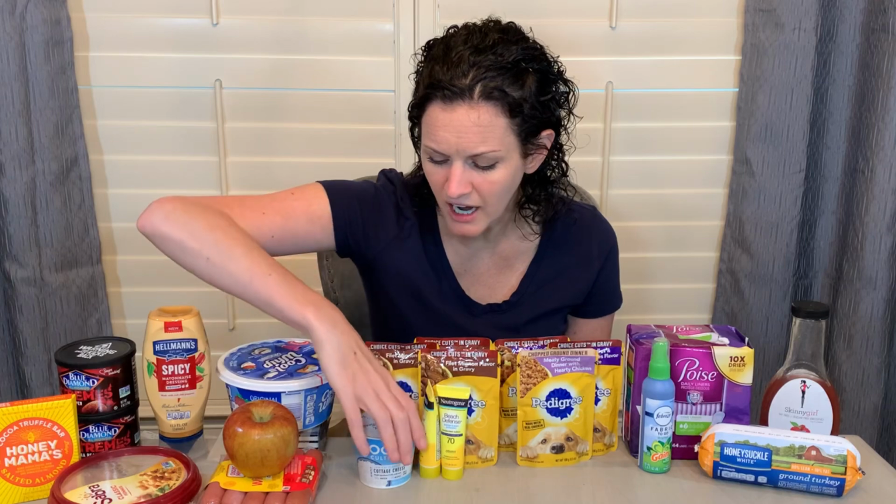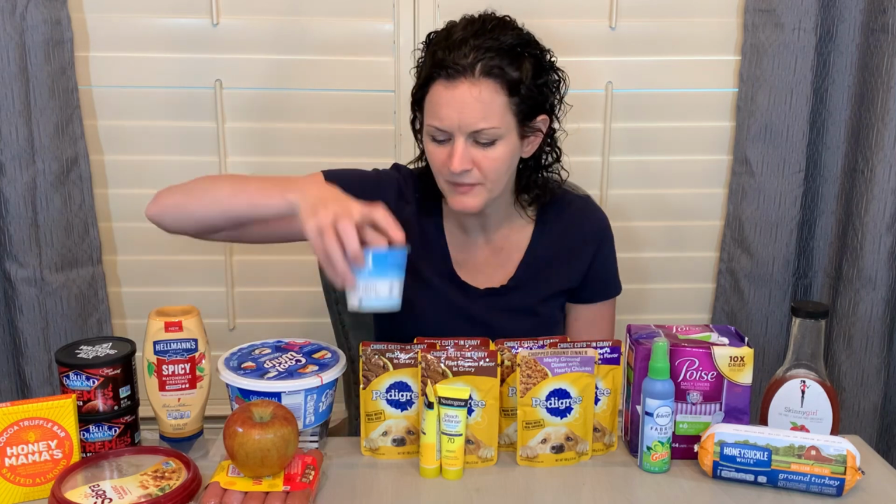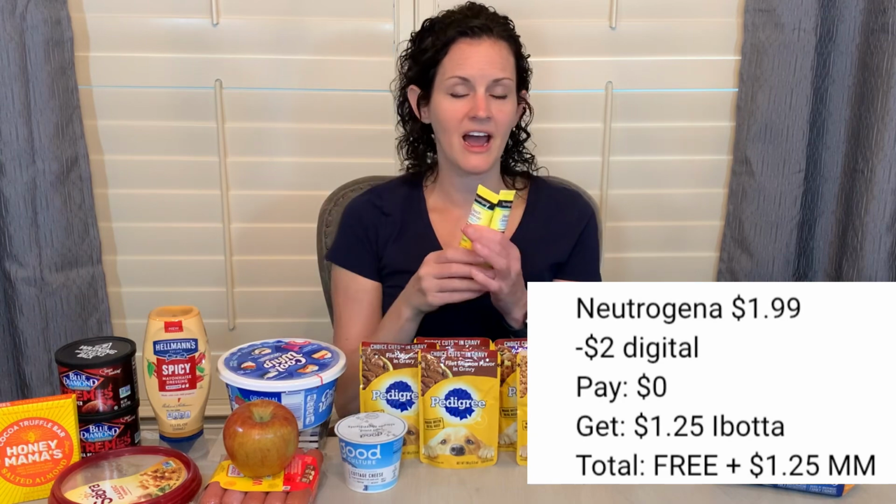The last food deal I did was on this Good Culture cottage cheese. It's priced at $1.49. There's an app called Merrifield, which has some better for you brands, and there was $1 rebate back there. So I paid just 49 cents for this cottage cheese. Now, this deal here, you can do it either at Walmart or at Target, and there's a couple different ways to do it.